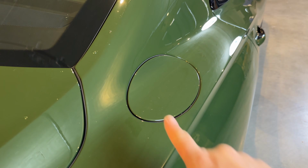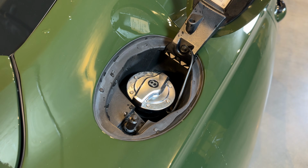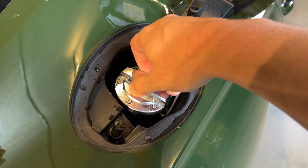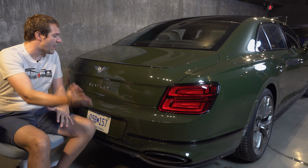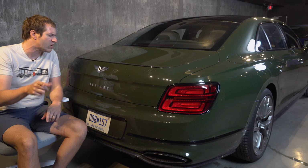Inside the fuel door, you can see the gas cap has this cool Bentley look that's aluminum and special. It's actually plastic. It's not actually aluminum, but it looks cool, certainly better than a usual boring plastic gas cap like you'd find on most cars. And here's a very cool trick on the outside. You have the flying Bentley winged bee logo back here on the trunk, as you can see.